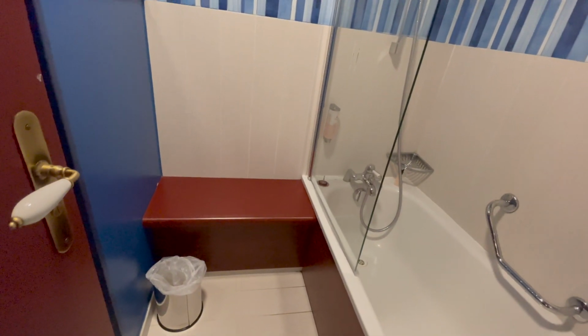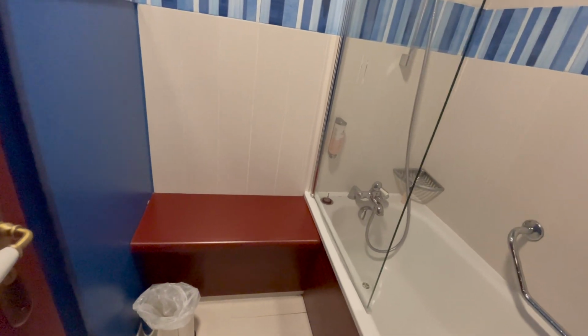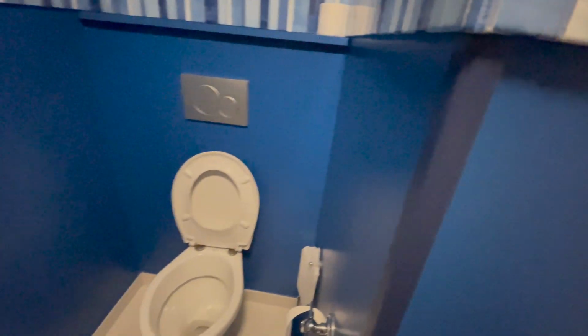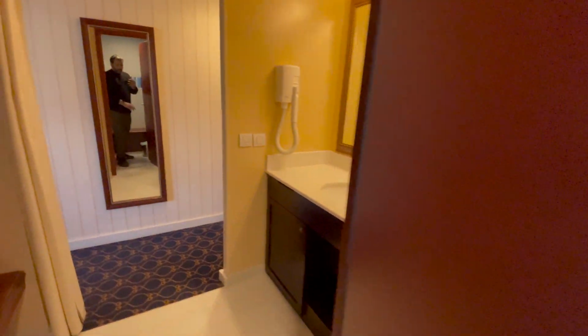You've got this really cool sitting area here as well, which is really nice. So if you have got little ones and you're trying to dry them off so they don't run around, it's just a really great place to place them while you're drying them off. And then just behind the door will be where the actual toilet is itself.